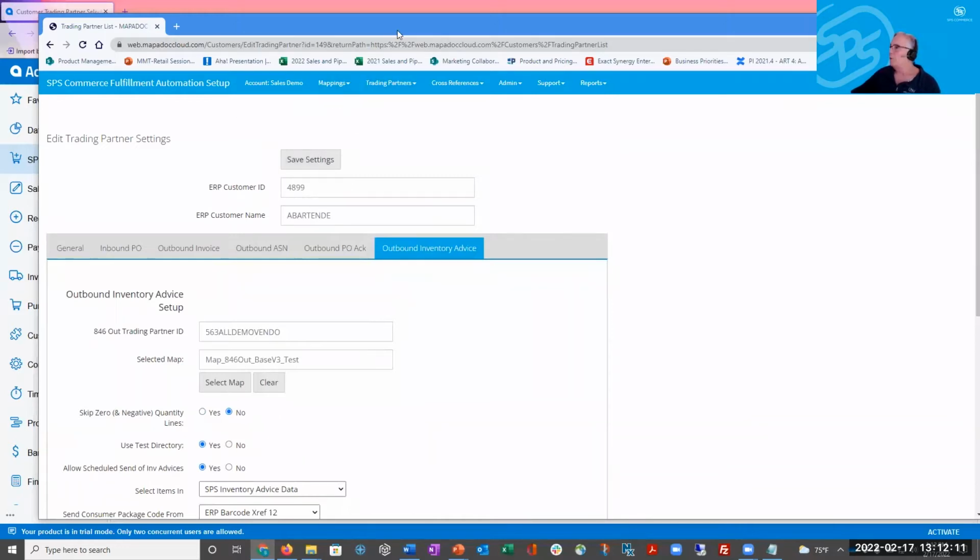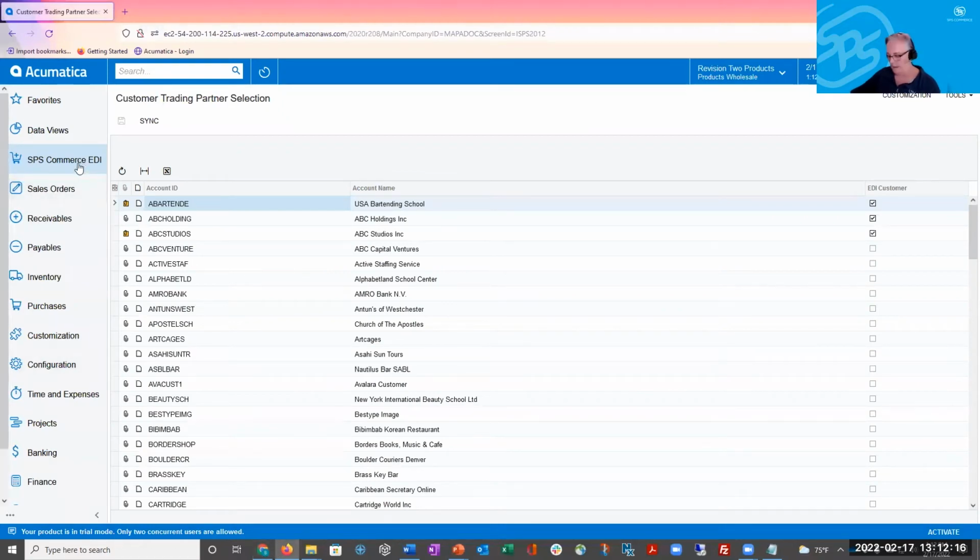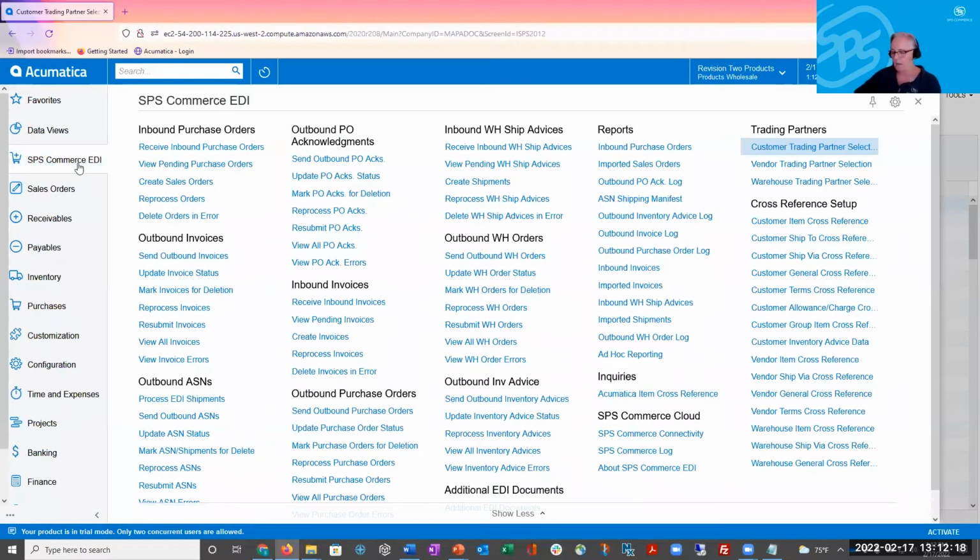So we'll move the cloud off to the side for now, and we'll go back into SPS Commerce EDI. So we have already set up our trading partners. We're ready to go there. Wanted to point out that if you are doing any buy side, if you are sending EDI to any of your suppliers, you can set up your vendors as trading partners.